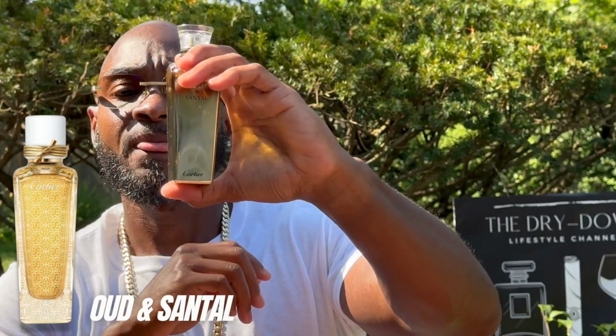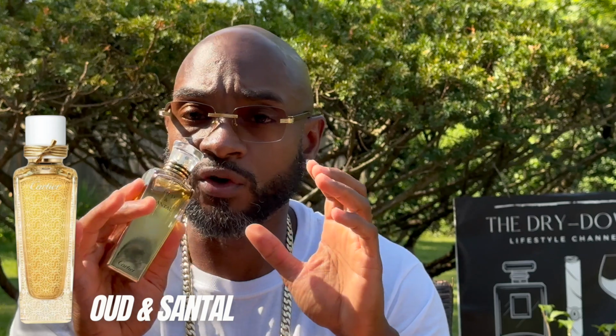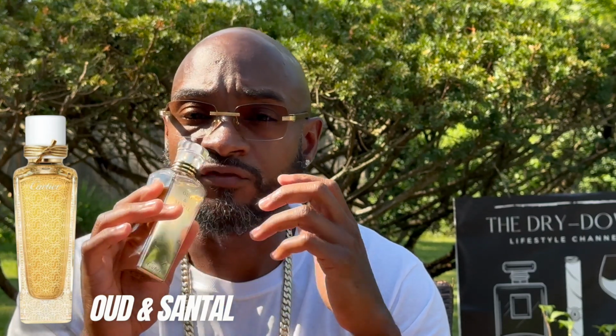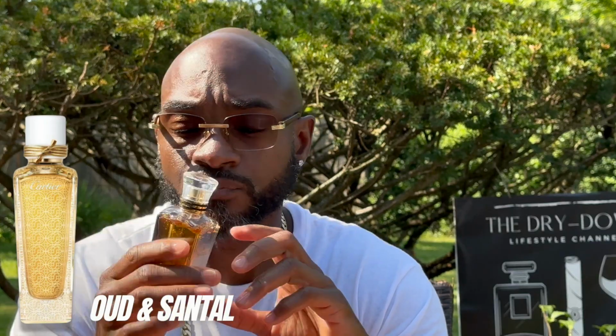So once again, Mathilde Laurent penned this particular bottle of Oud and Santal, and it's one great bottle for the House of Cartier. This is plum, this is wood from sandalwood and agarwood, and it comes off phenomenal. Get your nose on this one.